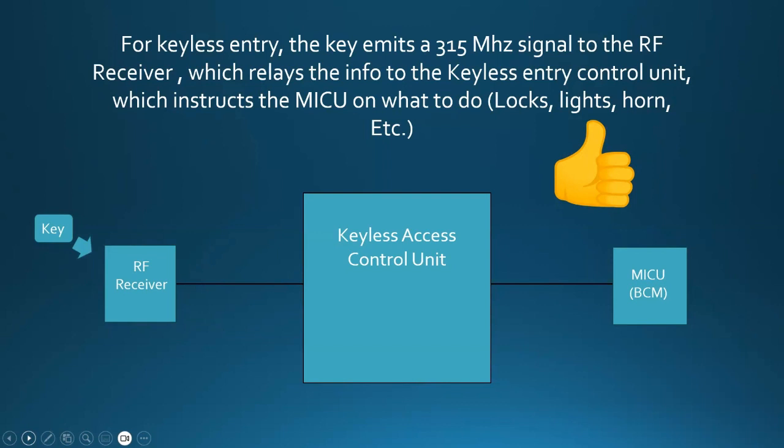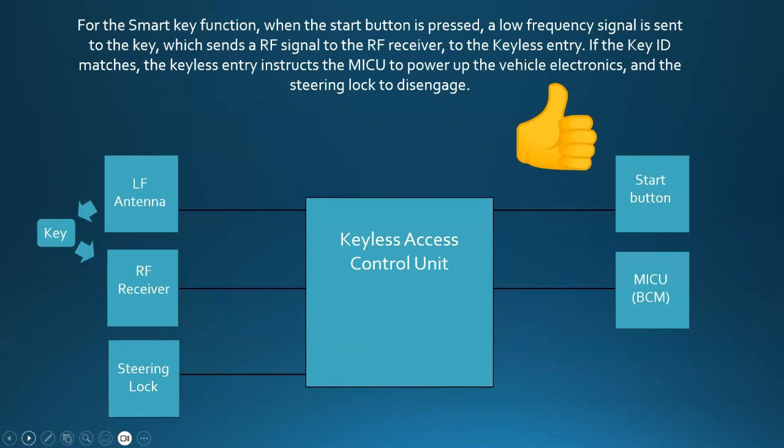The RF receiver, which is in the vehicle, picks up that signal, relays that info to the keyless access control unit, and then the keyless access control unit says, yep, this is the key that belongs to this vehicle, sends a signal to the fuse box, the BCM, MCIU, to unlock the doors, turn on the lights, sound the horn, whatever function you press on that button, open the trunk, it's going to do that. And this works, right? And not that this would prevent me from starting the vehicle, but again, I'm going through each of the functions and I know that my key is able to lock, unlock, all the RF functions work on the remote.